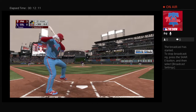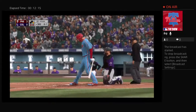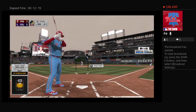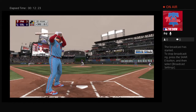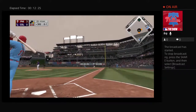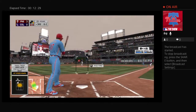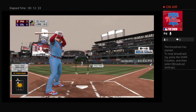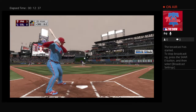First pitch coming. Here it is. Strike one to start the at-bat. Two out with the man at first. Behind 0-2 now. And 2, here it comes.